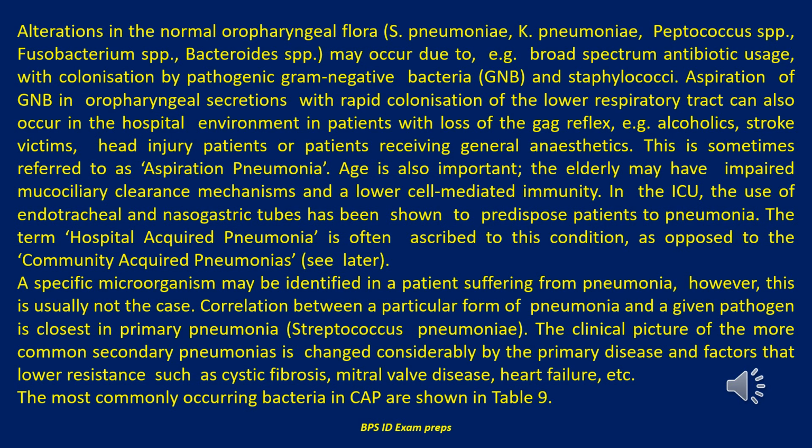Aspiration of gram-negative bacteria in oropharyngeal secretions with rapid colonization of the lower respiratory tract can also occur in the hospital environment in patients with loss of the gag reflex, e.g. alcoholics, stroke victims, head injury patients or patients receiving general anesthetics. This is sometimes referred to as aspiration pneumonia. Age is also important. The elderly may have impaired mucociliary clearance mechanisms and a lower cell-mediated immunity. In the ICU, the use of endotracheal and nasogastric tubes has been shown to predispose patients to pneumonia. The term hospital-acquired pneumonia is often ascribed to this condition, as opposed to the community-acquired pneumonias shown later.